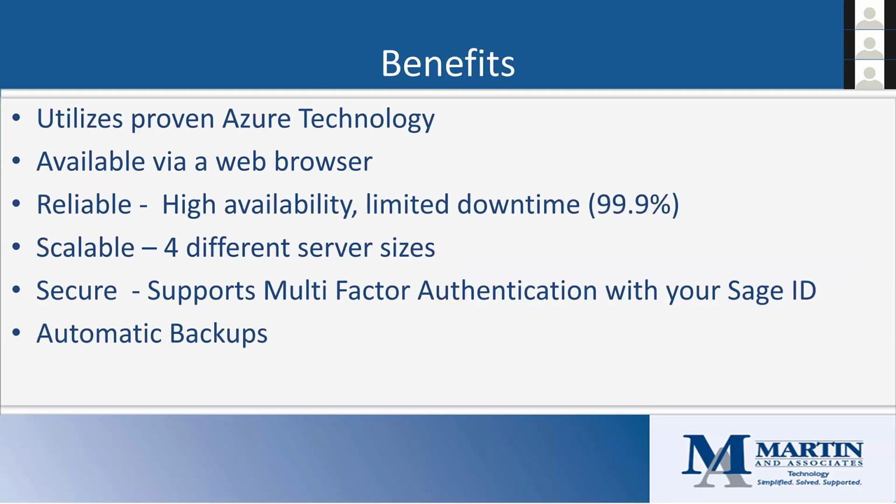So, the benefits of the Sage partner hosting: again, it's on the Azure technology infrastructure, and it's going to be available in your web browser. This does open up the ability to use Sage in situations where you might not have normally used it.